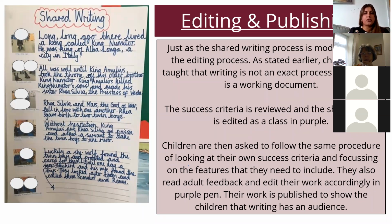And if you don't know what your child's writing target is and you do want to know, please do email your class teacher at year, or whatever your year group is, at grovelands.sch.uk, and they will be able to tell you what your targets are, and they will share them at the parents' evening as well. But it's just good for you to know what your child is working towards.